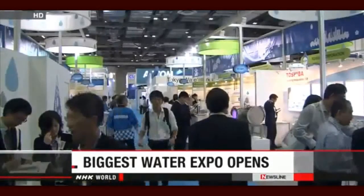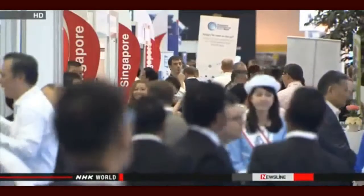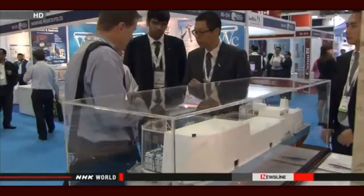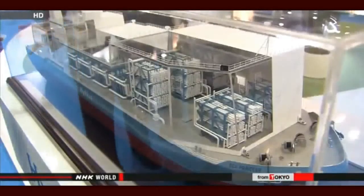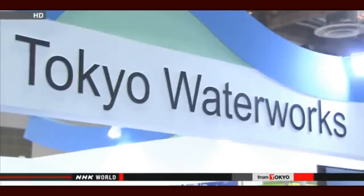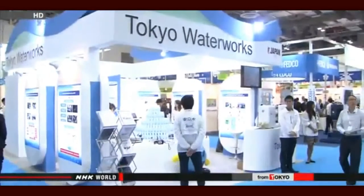More and more firms are focusing on water-related businesses like purifying industrial waste or water waste. The world's biggest trade fair highlighting the latest technologies in the industry is underway in Singapore. A record 850 companies and organizations from all over the world are taking part in the Water Expo, which is held every 2 years. Some are showcasing know-how to turn seawater into fresh water on huge ships. Others are displaying devices for cleaning industrial water waste with the use of microorganisms.